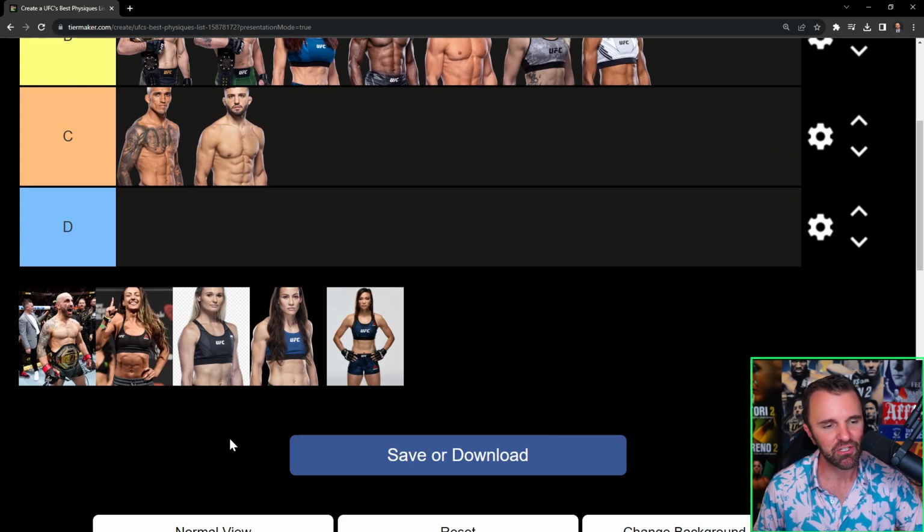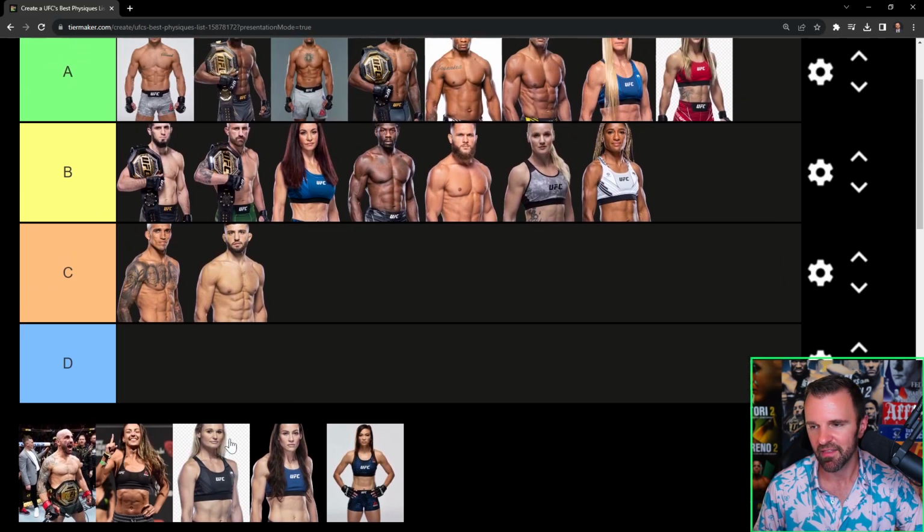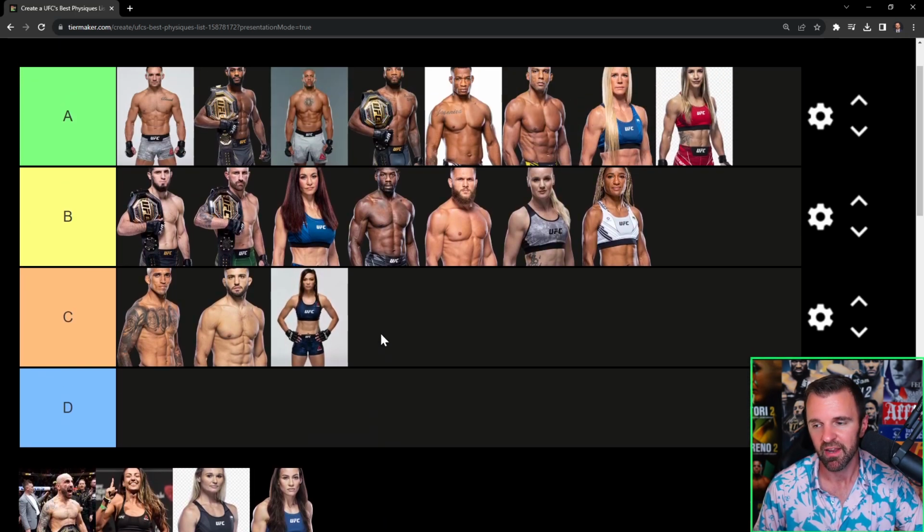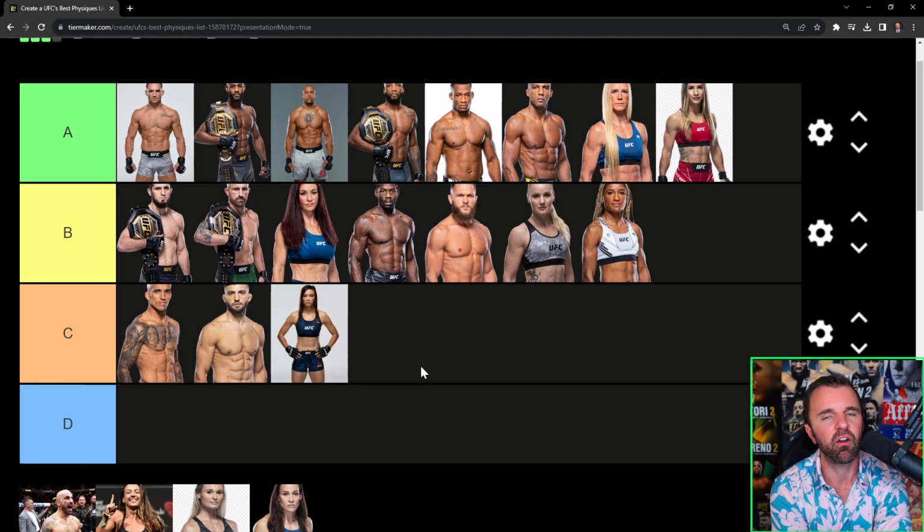And then let's get to some more in the C category. We'll go with Michelle Waterson. Again, not a great UFC record overall, and a little bit of an older fighter, but still looking great at her age. Physically very great. She was on the Challenge, if you remember, a couple years ago. Very, very fit fighter. And again, a mom as well, looking great. So Michelle Waterson's got to be on this list too.